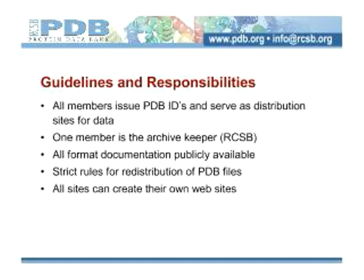So there's all the format documentation available. There are very strict rules for the redistribution of the files, but all the sites can do whatever they want in terms of making websites. So creativity is not inhibited in any way. You can do anything you want, just make sure that the data are kept uniform. But do as many different interesting things with the data as you wish.